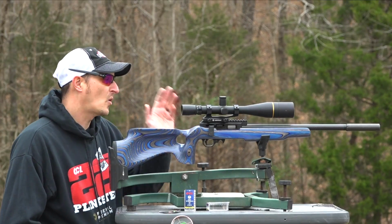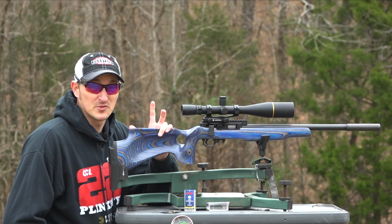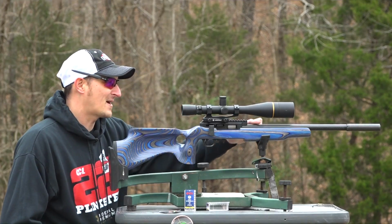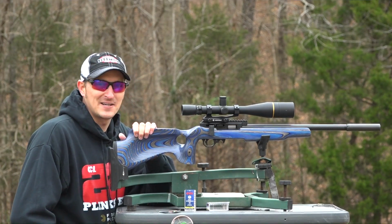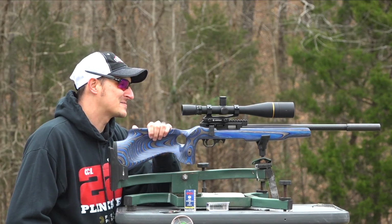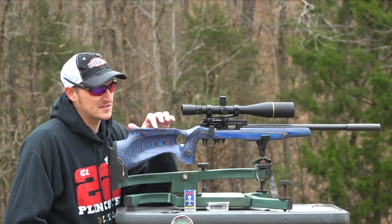I really like the Leupold VX3 series scopes on my rimfires. They do really, really well. It's a really clear optic. And you're probably asking yourself why in the world I have it mounted that high above the barrel. Well, the reason being, I couldn't find any other 30mm rings that I wasn't using at the time, so I had to put on this mount. It does sit up a little high, but it's not too bad because the stock has this cheek piece.